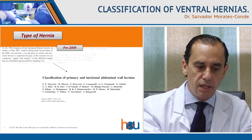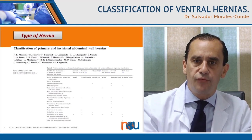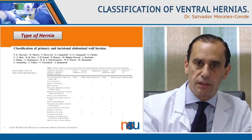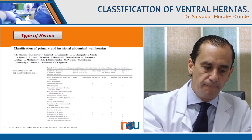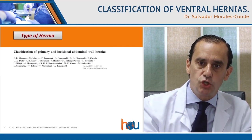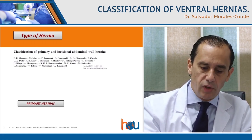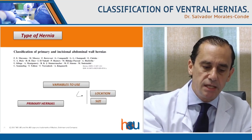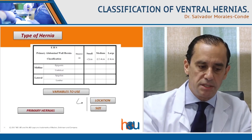The group of surgeons who published that paper, the first thing they did was to make a table and analyze the different parameters that the different published classifications included. Based on this, there was an internal voting to decide which variables should be used for a new classification. And they came up with a classification in which the first thing they did is to distinguish between primary hernia and incisional hernia. Regarding primary hernia, the variables decided on were the location of the hernia and the size of the hernia. So in this table, you see the final classification that was decided and published in that paper.